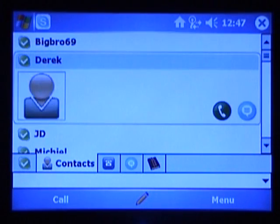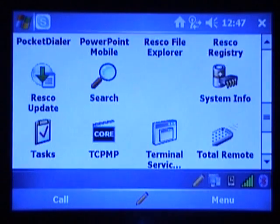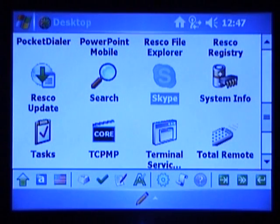Can't complain. It's Skype. It is one hell of a power hog, though, so if you don't have a powerful Pocket PC, there are two versions, one for low power processors and one for high power processors. I'm running the one for high power processors. I get about an hour, maybe hour and a half, if I turn my backlight off and all my extra features. So be forewarned, Skype is a resource hog.